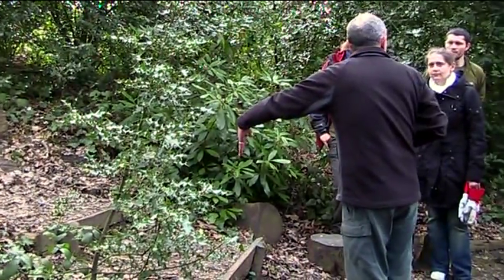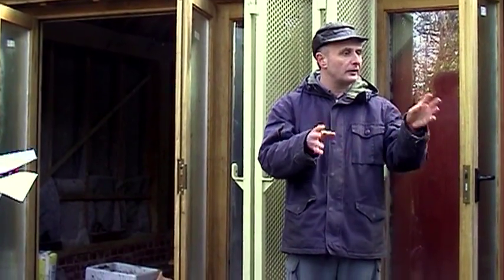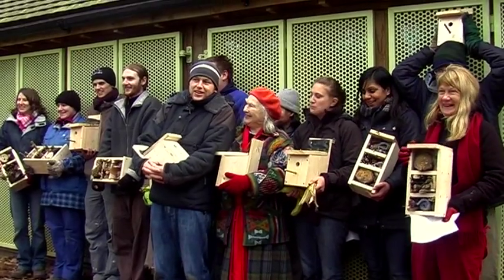Hi, my name is Jim Murphy. I'm the site manager at Dulwich Upper Wood, and these are some of the events that we've been carrying out in the wood with Embrace Cooperation.